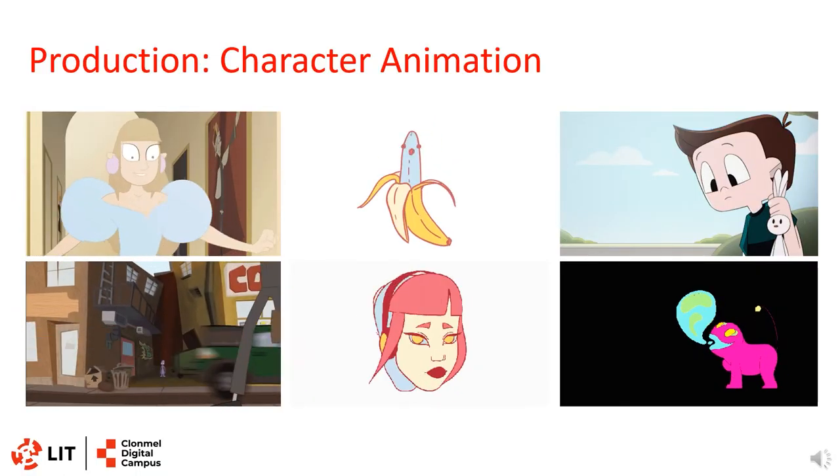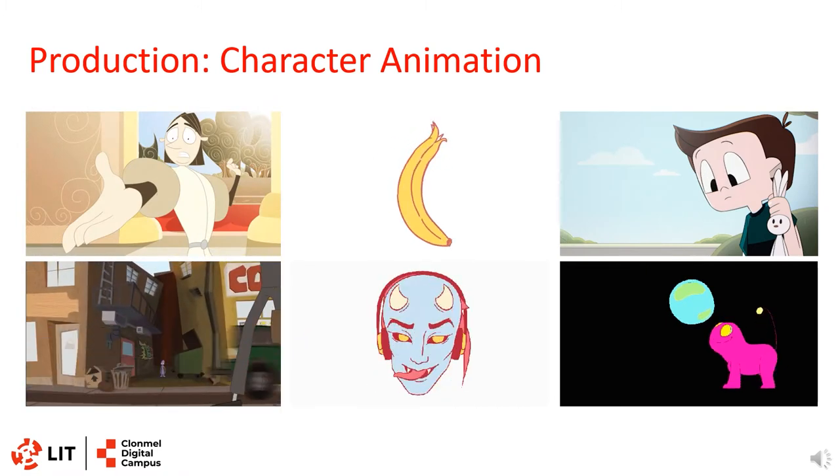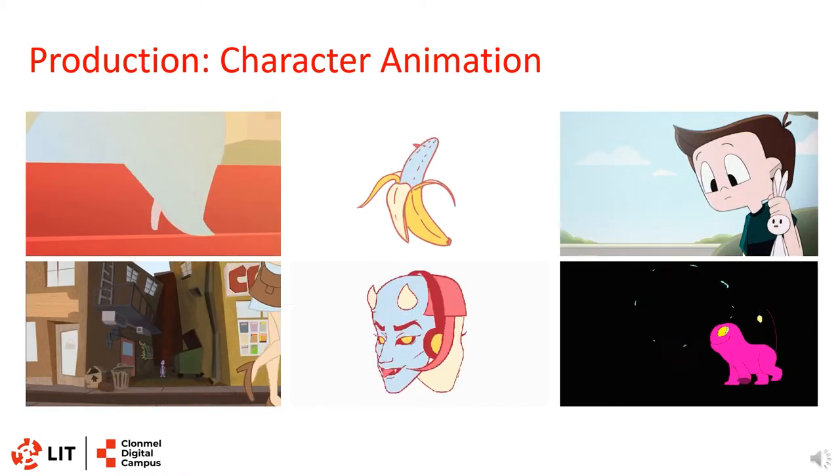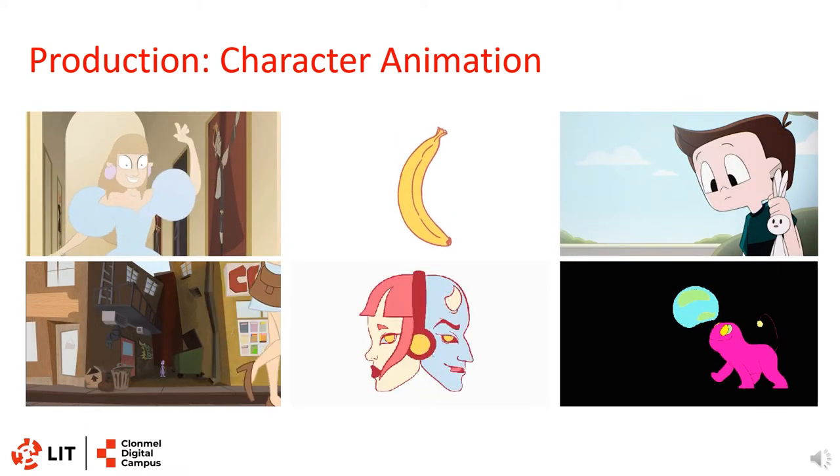Character animation is covered in numerous animation modules where you learn to bring your characters to life. You will learn the basic animation skills and then how to create a characterful performance that will captivate the audience.